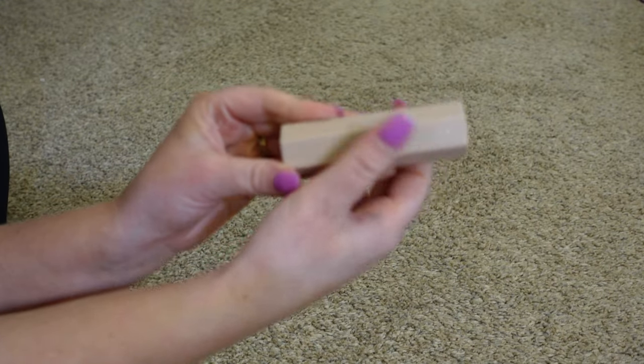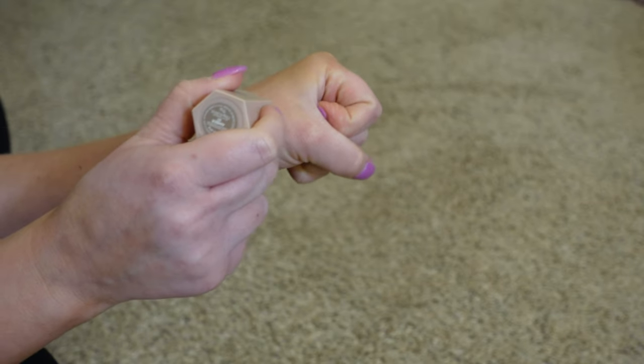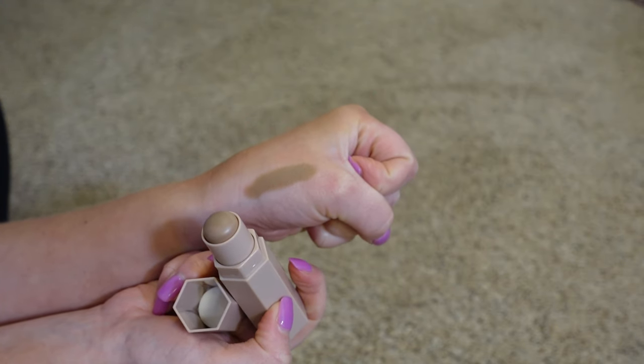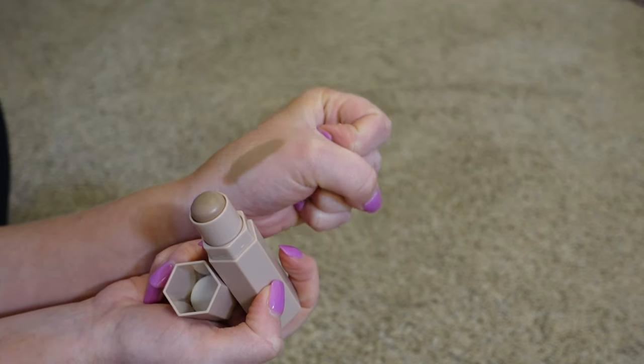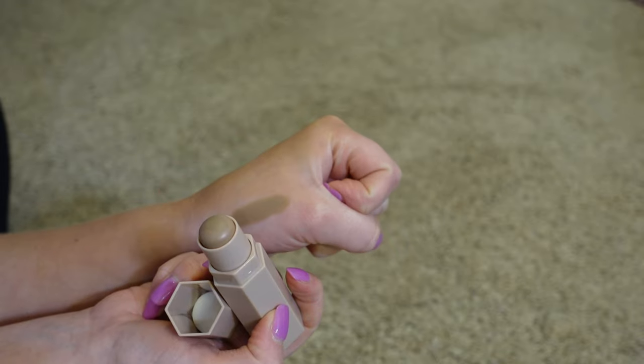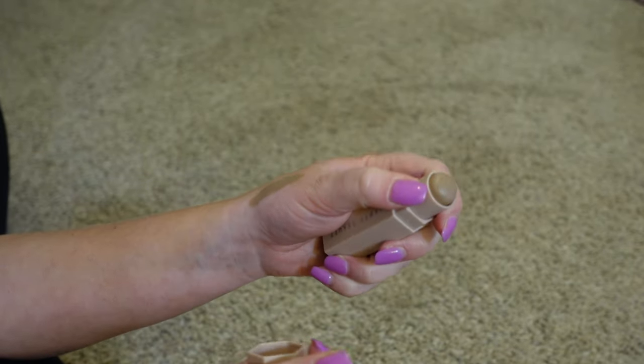So then we have the Fenty Beauty Match Stix. I got this in the shade Amber, and it is a true contour shade. I'm running out of room on my hands. And I don't love this formula, to be honest. So I'm going to declutter it. I just don't think that me getting another shade would be worth it, because I'm not in love with the formula. So I'm going to declutter this. Maybe somebody else will like it.